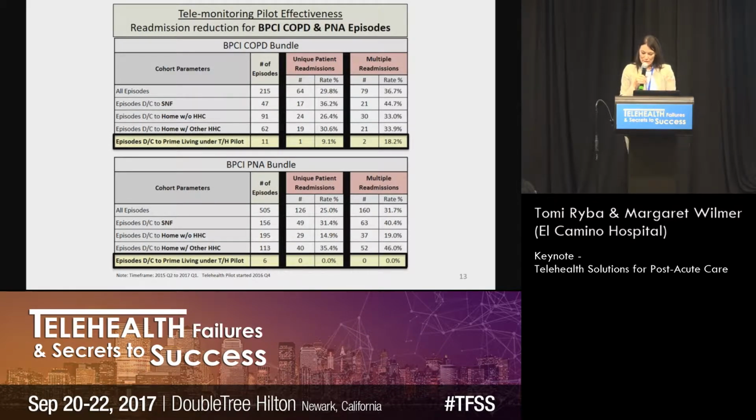The first one is the clinical data. As I mentioned, if we have a big group of patients, we can't be taking the data from the monitoring and entering it into the record. We really have to have integration with our Epic record.